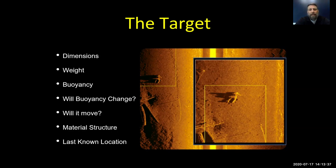What is the weight? The weight's going to help you determine, one, how fast it sunk. Did it sink into the silt? Is it resting on something else? Does it have buoyancy where it's going to float for a while and then sink? Or is it going to be where it sinks and then putrefies and then gains buoyancy and floats? So you're going to want to know all of this. Is the buoyancy going to change in that target over a period of time? Eventually, we'll get to a video on how bodies decay, and we will talk about how a body will sink and then putrefy and then float and then resink. That time frame and how all of that works, we'll talk about in a separate video.